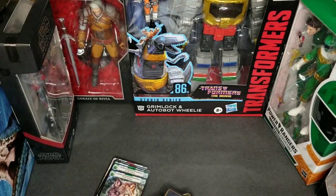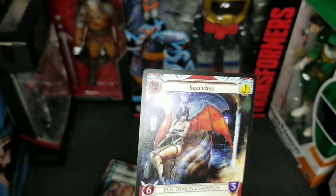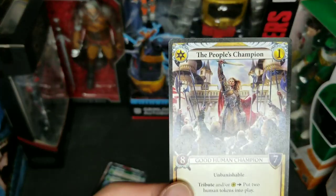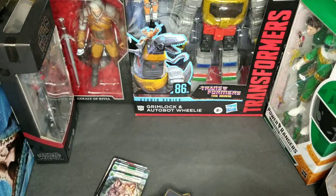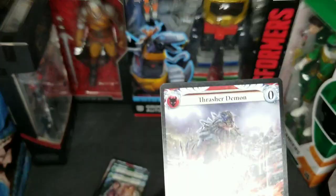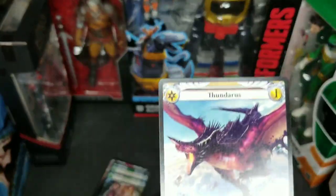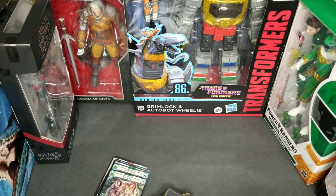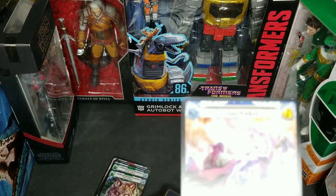Strafing Dragon. Succubus. Surprise Attack. People's Champ, the Risen, Thrasher Demon, Dundaris, Good Dragon Champion, pretty cool, Time Bender, Time Walker.